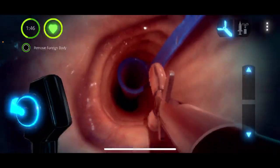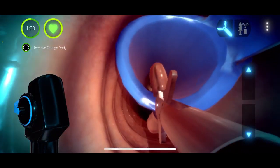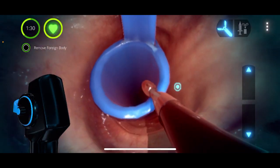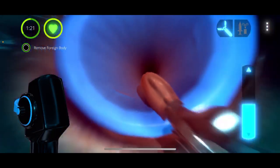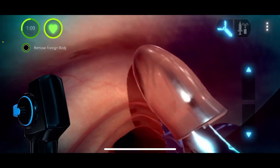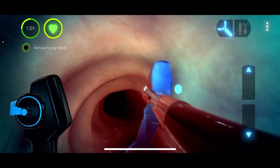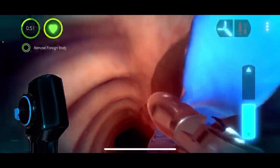We're going to have to go with a different approach. We're going to have to grab it from down here. And now we have to pay extremely close attention, basically use eyes in the back of our head, and hopefully not scratch up the airway. Upwards mobility has stopped. The object has rotated. We are in the main tracheal branch. The object has been removed.